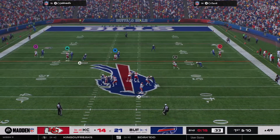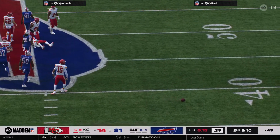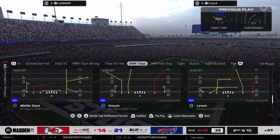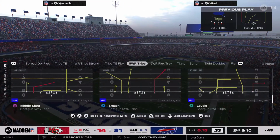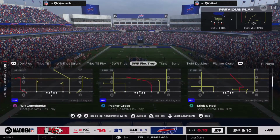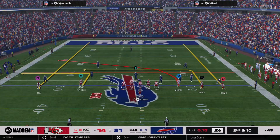On 1st and 10, it's Mahomes. Oh, a lot of chances on that one. It was bouncing around, but it falls incomplete. They tried to go with the quick game here in hopes they could do something with it after the catch, but I don't think everyone was necessarily on the same page, and this ends up being a wasted down.